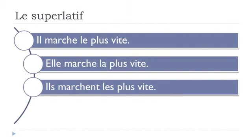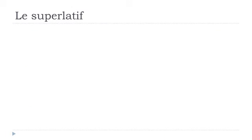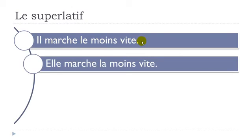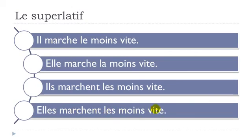You just put it after this le plus or la plus or les plus. Okay? And then you don't need to put whether the mark of the feminine or the mark of the plural, it doesn't change at all. So, il marche le plus vite, elle marche la plus vite, il marche les plus vite, elle marche les plus vite. Okay, so it's quite simple, and then logically, for the least, il marche le moins vite, elle marche la moins vite, il marche les moins vite, elle marche les moins vite.